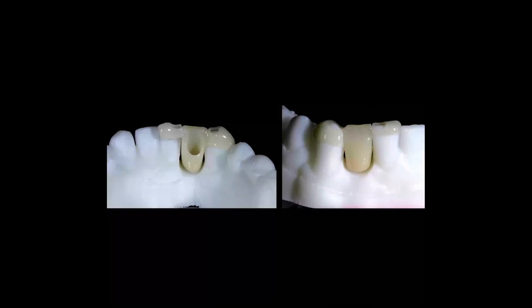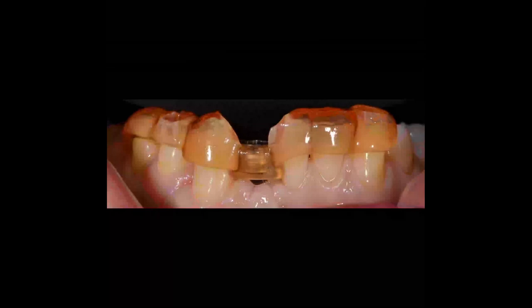So we print the model, we print the temporary restoration, we print the guide. And then if everything is calibrated together, the precision we see on the model is exactly the precision you're gonna see in the mouth. And one of the things we hear over and over again is the precision of our guides and the fit of our guides is like a crown. When they look through the holes, because we've got visualization holes, it's intimate fit. And it has to be, especially on anterior restorations where you're doing an implant and you can't have any deviation. You can't have that guide moving around.